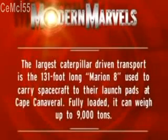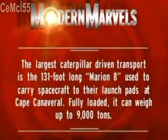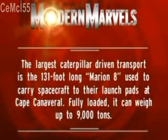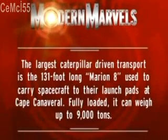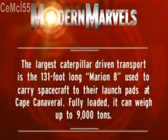The largest Caterpillar-driven transport is the 131-foot-long Marion 8, used to carry spacecraft to their launch pads at Cape Canaveral. Fully loaded, it can weigh up to 9,000 tons.